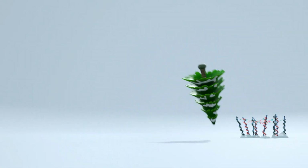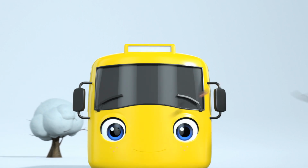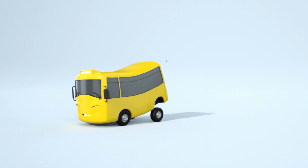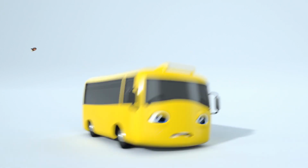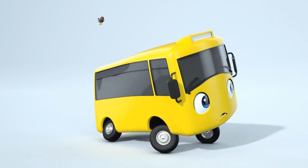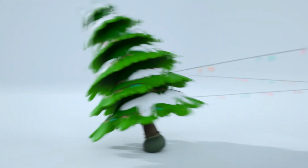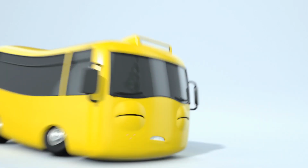Oh no, behind you, Buster, you've lost the tree. Look behind you. Quick, quick, quick, hurry, Buster, turn around. Oh no, the tree is bouncing away. Quick, Buster, see if you can catch up with it. Now it's bouncing through all of the Christmas lights. Quick, Buster. Do you think Buster's going to make it?